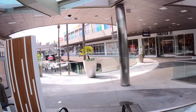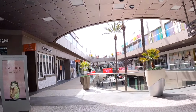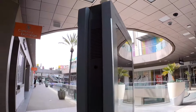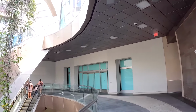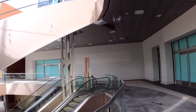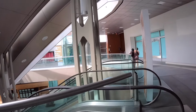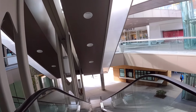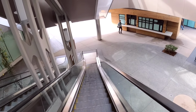You don't see a lot of homeless people sitting all over. Is there any way to get down here? Okay, I found it. The mall is too small for me to get lost. Yeah, everybody's coming down the escalator.